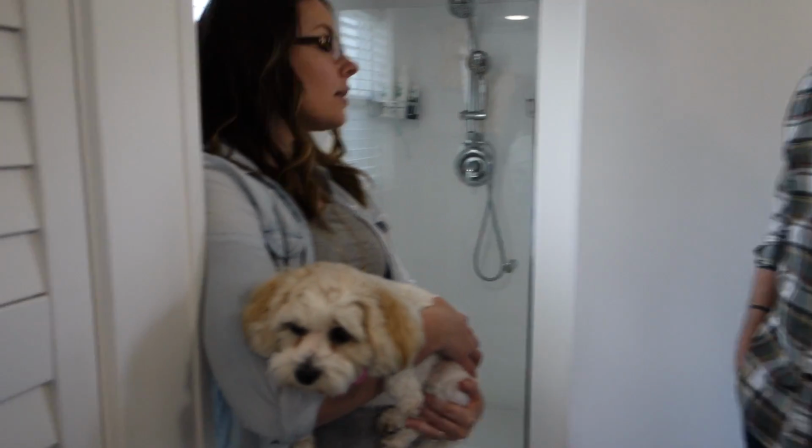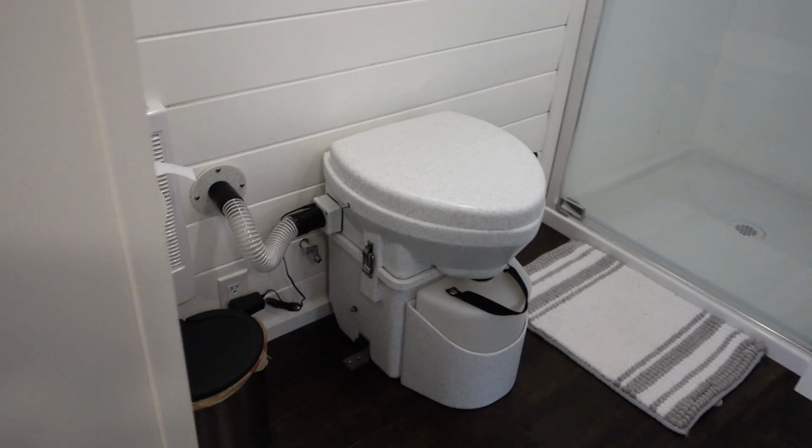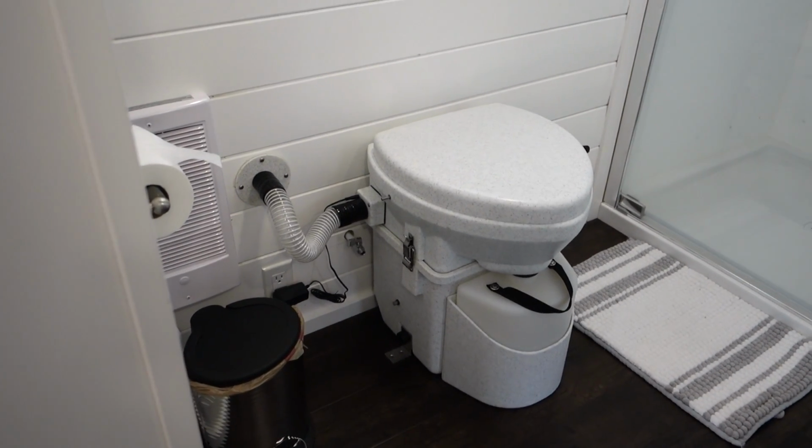Nice. And you have a composting toilet? Oh, yes. Yep. Nature's Head composting toilet. When we first heard of the idea, we thought that's nuts and we would never do that. But then once we started exploring the limitations on where you can park if you always need a sewer hookup, we wanted that option to be able to move around to more spots. And so honestly, it's really easy. It is. It's not as intimidating as we thought it was going to be.